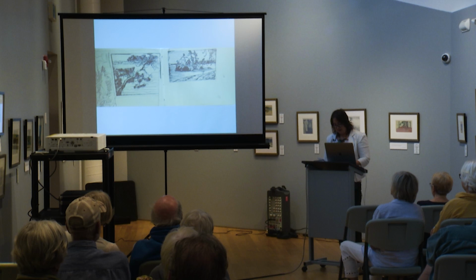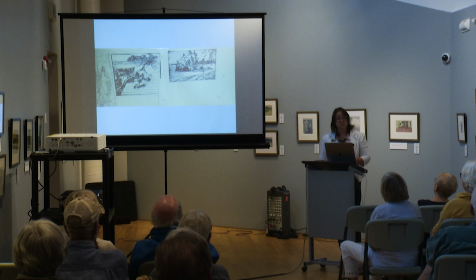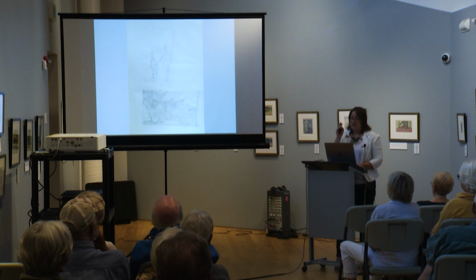In 1917, he said the beautiful simplicity of the woodcut dawned on him, and once he decided, he was determined to produce his first print. At the time, the medium was undergoing a Western revival in Europe and in the United States under the influence of the Japanese technique. The Japanese technique is very different.